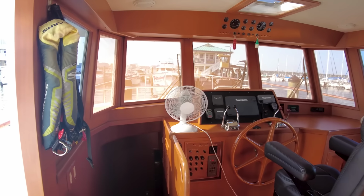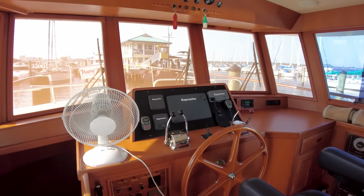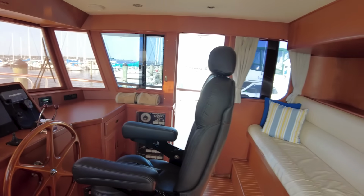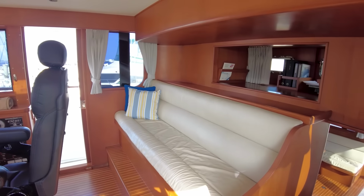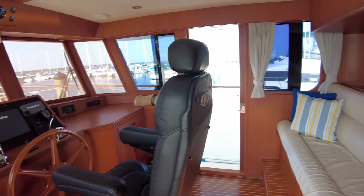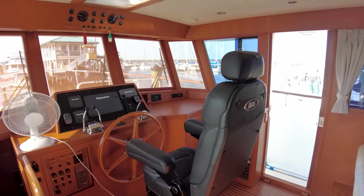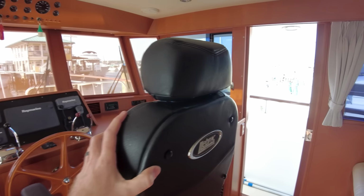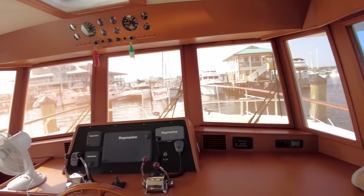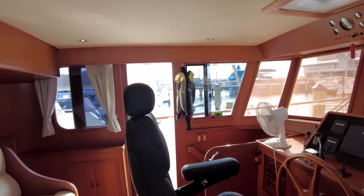We've got our interior helm station. This is absolutely amazing, and it's something that you see in nice power boats, nice trawlers all the time, but you just don't see enough in sailboats. And that's a nice protected interior helm station with good visibility all the way around, like this certainly has.